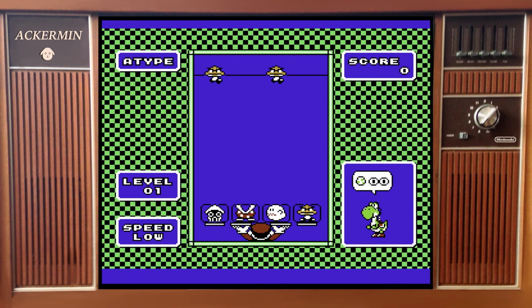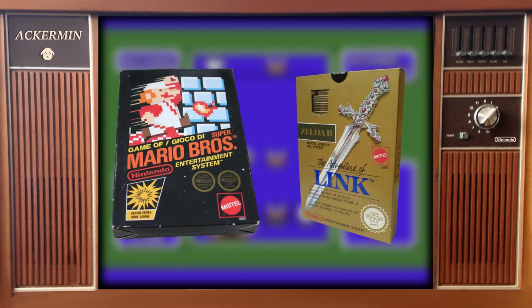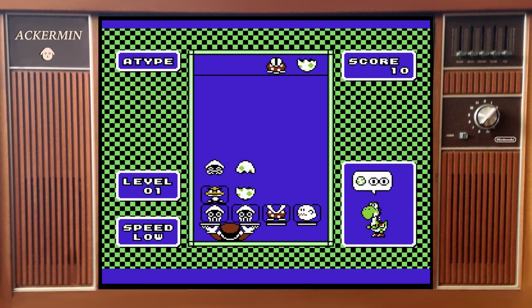The NES was distributed by Mattel in PAL regions for some time, so that explains the logo, but Nintendo took over production later in the game, so some PAL NES games had that logo removed. It's pretty weird to see a huge Mattel logo plastered on Nintendo games like Super Mario Bros. and The Legend of Zelda, but I guess that's just how things were for PAL players back in the day. But other than those few things, the games were exactly the same as those seen on the NTSC NES.